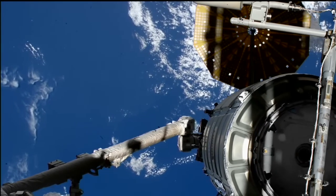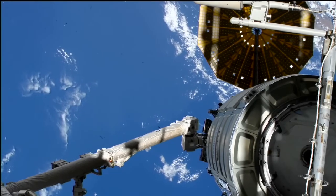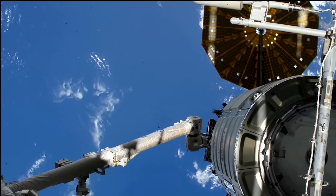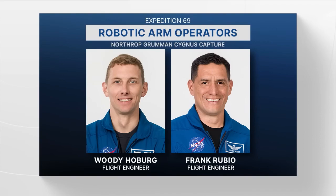Once there at its capture point, NASA astronauts Woody Hoburg and Frank Rubio, who are currently on board the International Space Station, worked together to capture the Cygnus spacecraft using the space station's robotic arm. NASA astronaut Woody Hoburg was prime, with Frank Rubio backing him up for this.